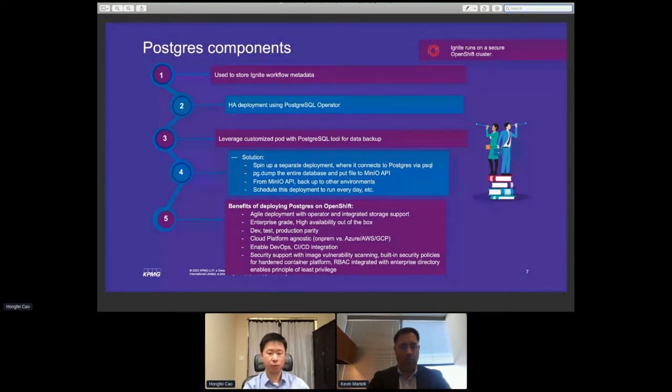When we deployed Postgres on OpenShift, we found the following benefits, including easy deployment through the operator and very good integration with storage support. Also, the built-in enterprise grade high availability, orchestration, and failover help significantly with the database deployment. It is also similar to Kafka. It provides a cloud agnostic hybrid cloud approach for deployment, and easy migration, with CI/CD integration using existing CI/CD tools like Jenkins, Ansible Playbook, or Tekton. So it significantly reduced the deployment time. Last but not least, the built-in security module supports the policy and hardening of our deployment. So there is a lot of benefit for us in deploying the Postgres database on OpenShift.